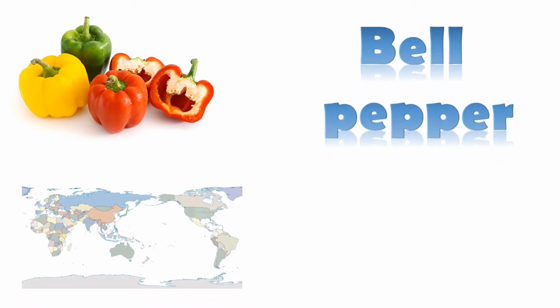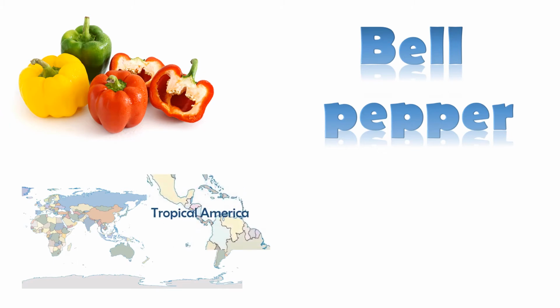Bell pepper. Bell pepper is native to Mexico, Central America, and northern South America.